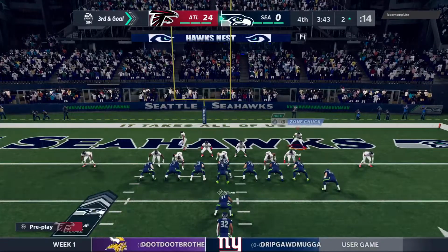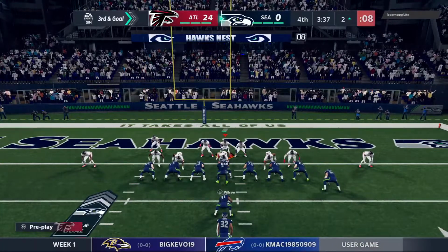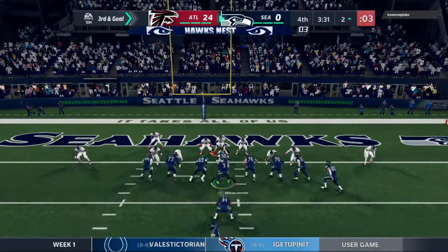Good job right there. Good job right there. Kill. Watch safety creep. All those special. Check 13. Kill. Turn it.